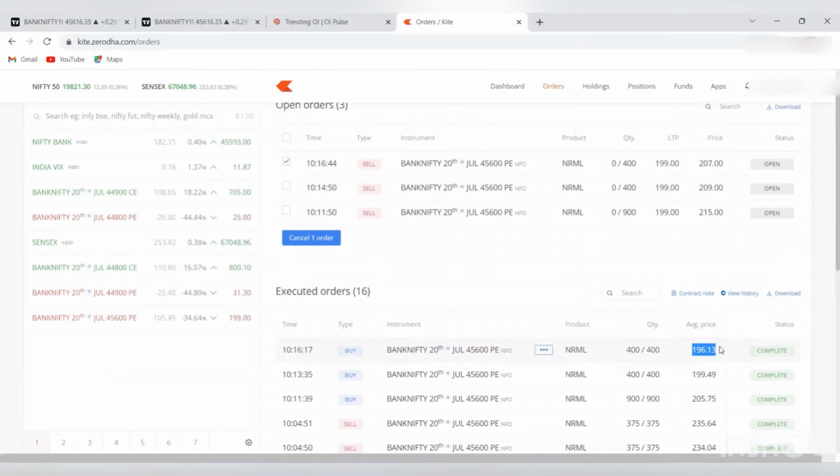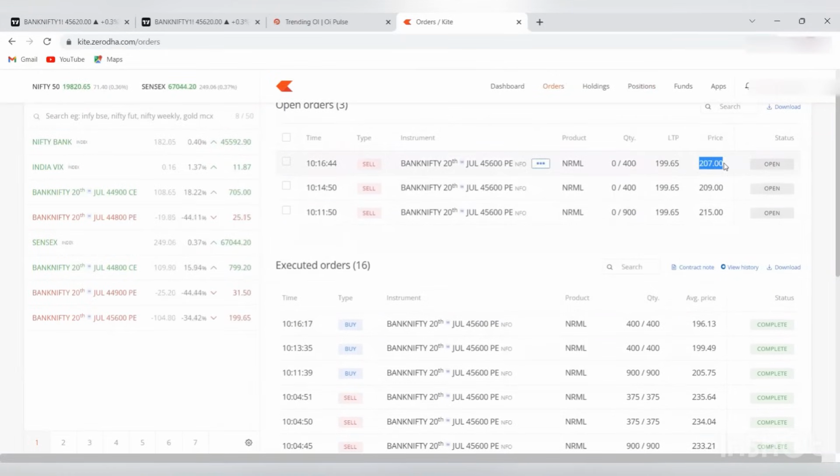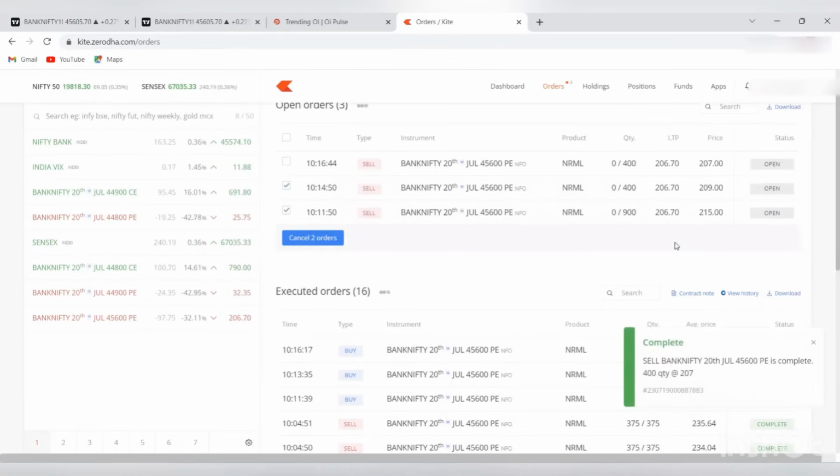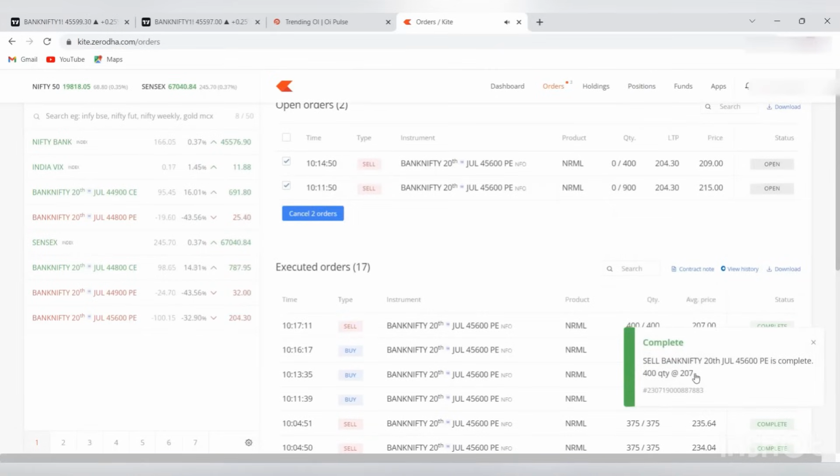So this is an entry at 196, and this is the target for that. 199 entry, this is the target for that. 205 is an entry and this is the target for that. So the targets are fixed. Everything is there in the system, and the stop loss is the day high break or the day low break. That is when the first target is taken. 207 is taken. Now I have these two left, which are 209 and 215.